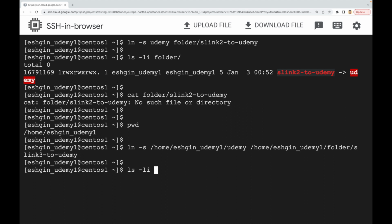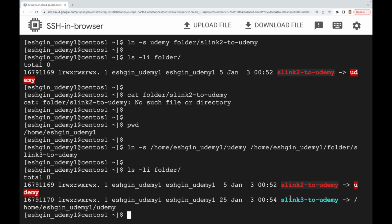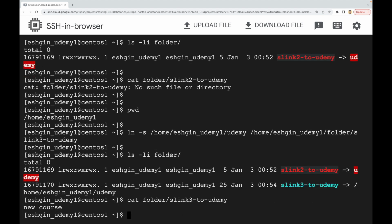If we do ls -li to the folder, as you can see that slink 3 is okay. It's not broken. So let's read that link. So it will be slink 3, but it's under folder, slink 3. We can read that symlink, so it means that it is created, so it's working.